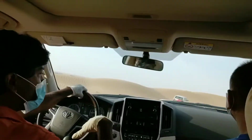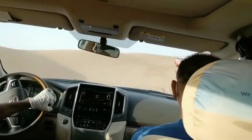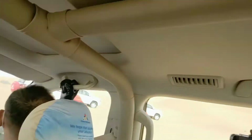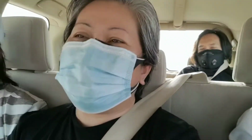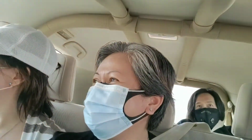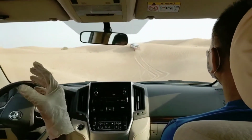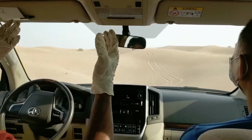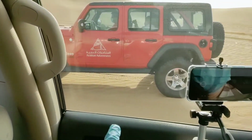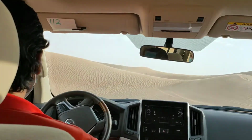In case while driving you're feeling uncomfortable, like motion sickness, please let me know. You will provide an air sickness bag. Sometimes, you know what happens, some guests do throw up in the car. That means the car smells like hell. Yes, you have to clean it. So that's the reason we ask guests to inform us in advance if you're feeling sick, so we can protect you. Yeah, they're on the other side. These two groups are not looking at us.